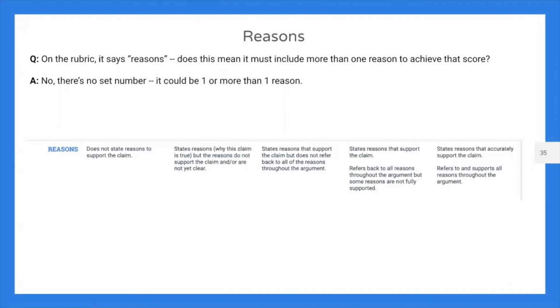We know that even if they have a singular reason that is very strong, supported by multiple pieces of evidence, and has strong analysis associated with it, that's far better writing than the cookie cutter 5-paragraph essay that has the 3 reasons, the evidence, that is very, very brief and very surface level. And so I think that's an important thing to remember about this rubric, and in our writing instruction, that we want to go deeper with the thinking rather than broad.